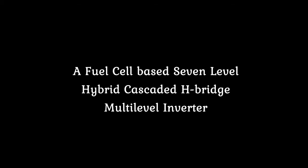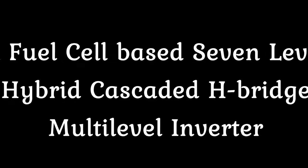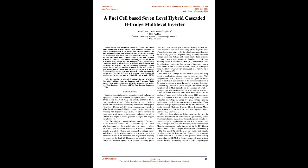A fuel cell-based 7-level hybrid cascaded H-bridge multilevel inverter. Abstract: the poor quality of voltage and current of a pulse width modulation, PWM, inverter-fed induction machine can be due to the presence of harmonics, which results in significant level of energy losses. The multilevel inverter is used to reduce the harmonics.